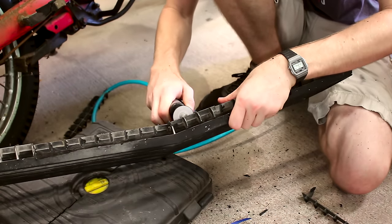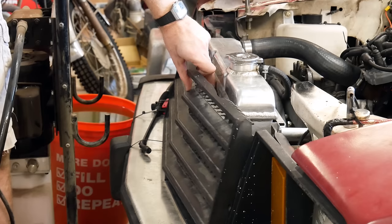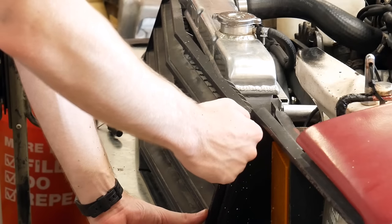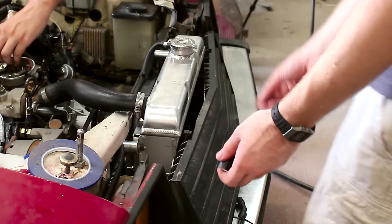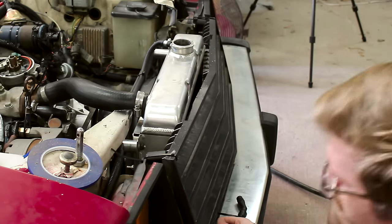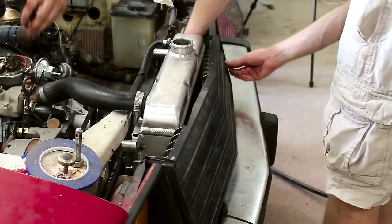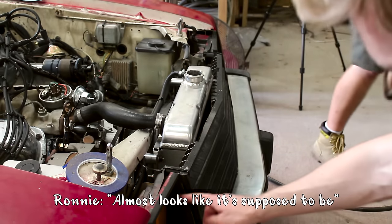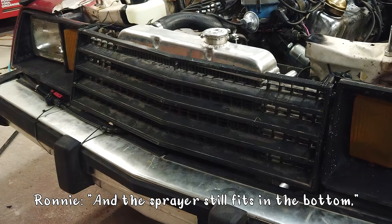Pretty soon, that top row of fins was trimmed down enough to fit against the radiator, but it still couldn't go quite as far back as it's supposed to mount up normally, and there's the problem of those previously mentioned broken mounting tabs. Ronnie cut and painted some PVC spacers to move it forward a little bit and zip-tied it into place. For the record, Ronnie's work is usually much classier than this, but it was fun to bring him down to my level. Well, it's on there. It almost looks like it's supposed to be sticking forward like that. That's not bad! And the sprayer still fits in the bottom.